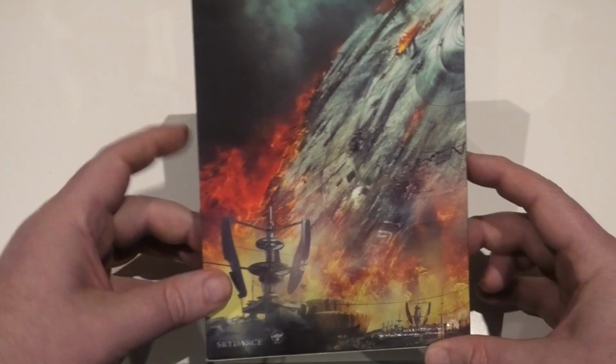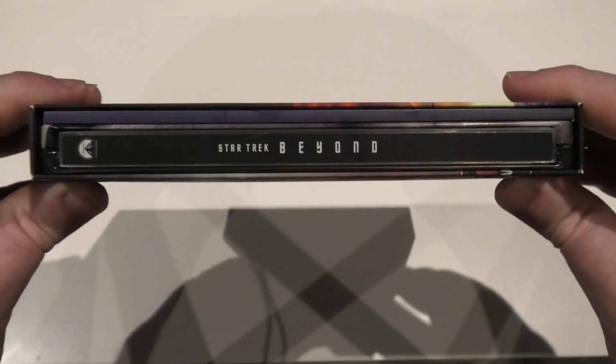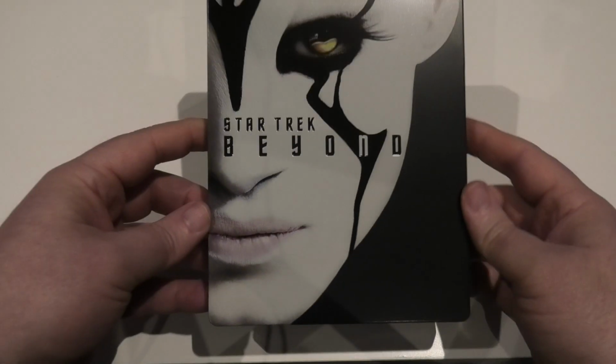So that is the back artwork. That is everything when it comes to the main box itself. This is the inserts that we are going to be looking at. So I will open it up, and just like the last release, I am going to start with the steelbook.